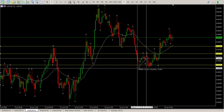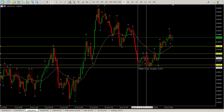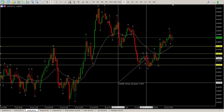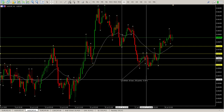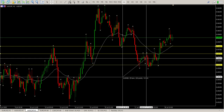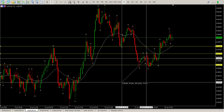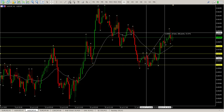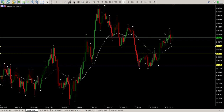Then another lesson in stop losses. You don't want to be too tight below there. Rather look further left and look for the next area. That makes sense. So there's structure there. So I would have taken a 300-point stop loss on this, to be honest. Pretty much a one-to-one trade.